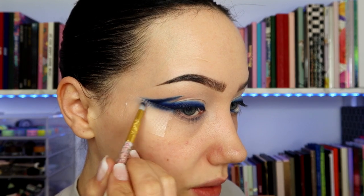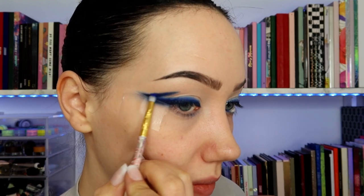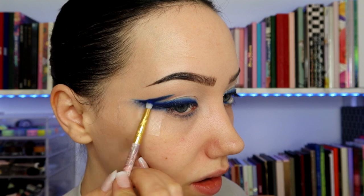See what I mean? It's really simple. I think that's why I added the gems as well, but also I love gems, don't I? So it's never hard for me to add gems to a look. And then a bit of the medium. And then a bit of the light. What brush will I use? I'll just use this M506.